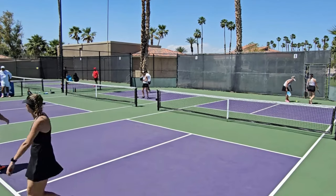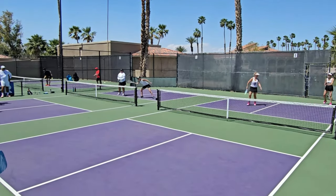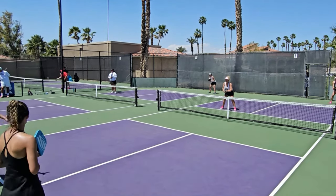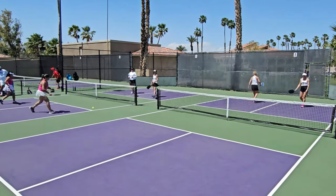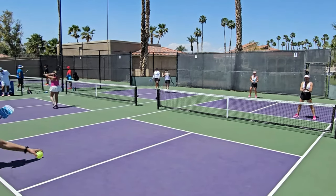The ladies in white are going to have to make the players in black hit the ball off of the bounce. If they volley, they have no chance. That ball is out of the court. Free point given away. That's the last thing they need to do is give away free points.